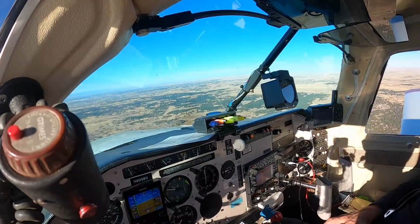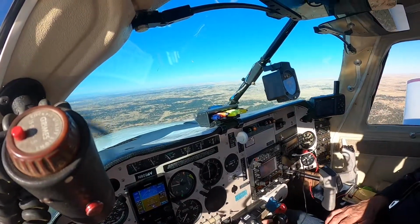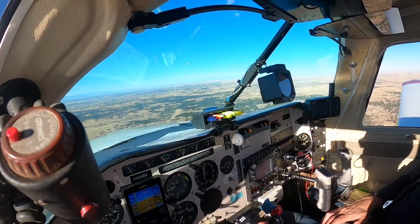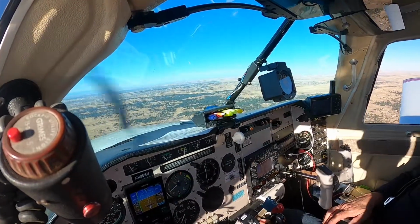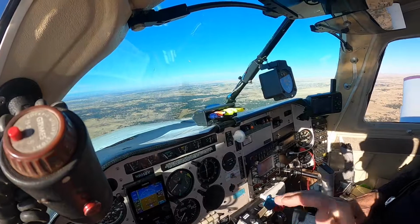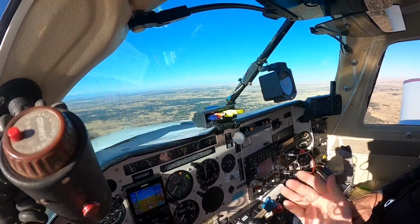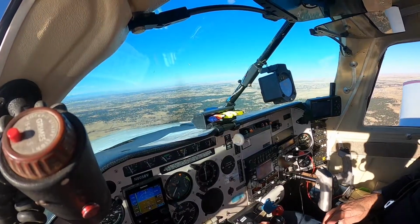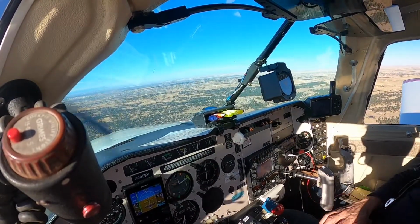That was a technique taught to me. We're going from 9 to 8,000, and manifold pressure increases an inch for every 1,000. So if you throttle back 1 inch, when you level off at 8,000, you shouldn't have to adjust it at all if you want 21 and 2400. That's true. Landing light, boost pump coming on.